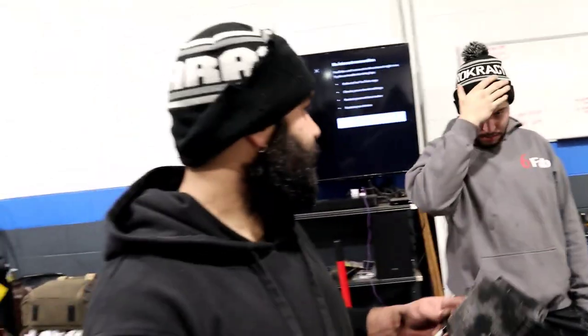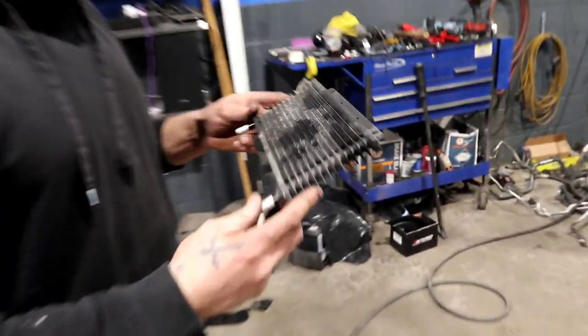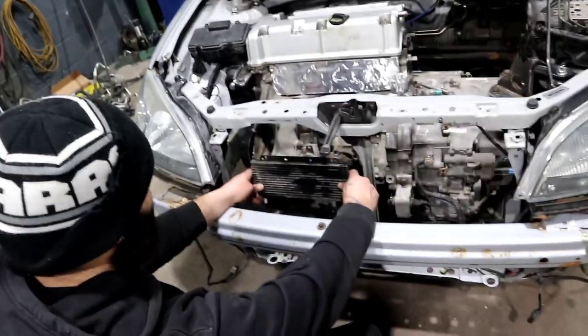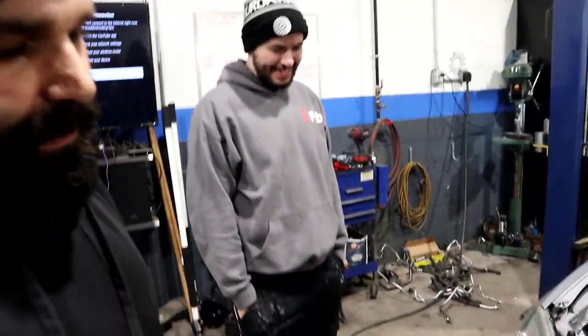Hey man, what about this being already? That's cute. This right here, our little transmission cooler. This is the transmission cooler, but just no radiator besides a little tiny one like that. You'd be lucky if you get down like half the track. The motor would be overheating.